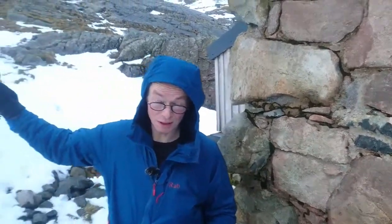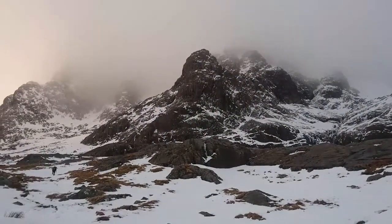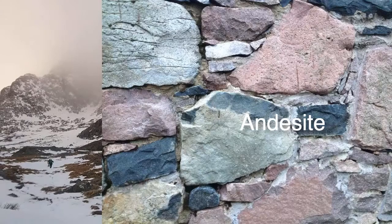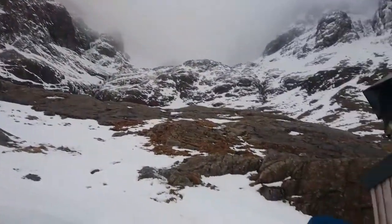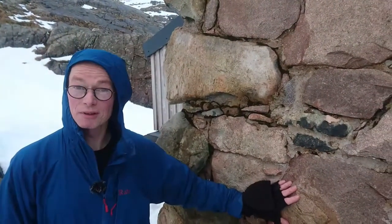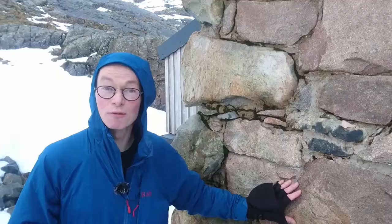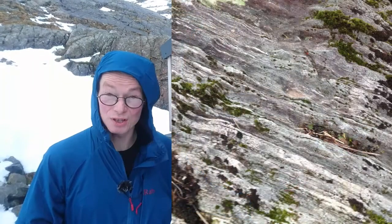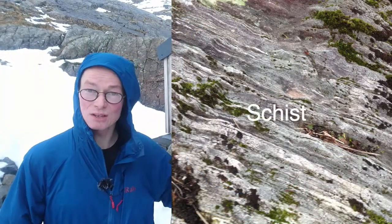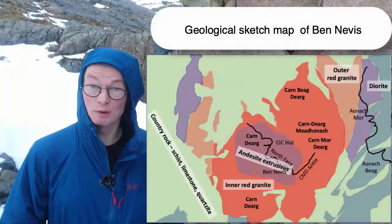But the north face itself is something different. It's this dark grey rock. It's andesite extrusives, so ashes and block flows, whereas the granite was intruded at depth, so it crystallised at least 1 kilometre depth and maybe 3 kilometres depth. The rock that the granite's intruded into is highly metamorphosed schist, and you can see the andesite sitting on top of it slightly further down in the Allt a' Mhuilinn.